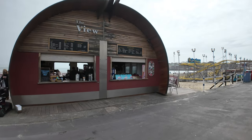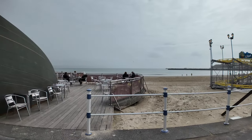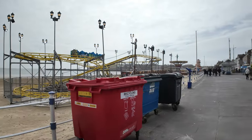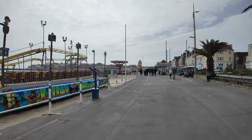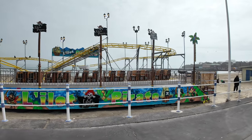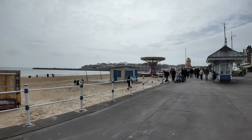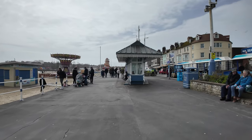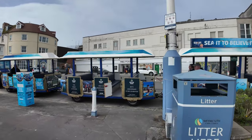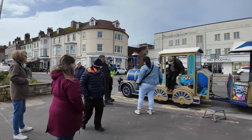The view. And it is a nice view. You've got the Weymouth Land Train coming up here. That's where it stops. The roller coaster for the kids. Yeah, that'll probably scare me as well. I don't really like roller coasters, but that one'll probably do me. Everyone's having a picture taken of the Weymouth Land Train. Yeah, there it is. Love it. Oh, guys, that's amazing. Put it on your Facebook. Yeah, we'll put it on your Facebook. All right.